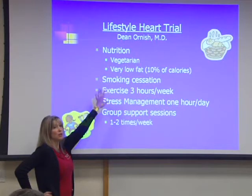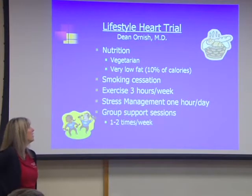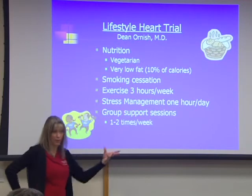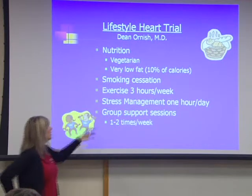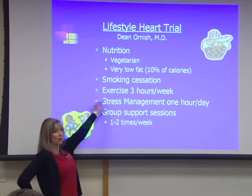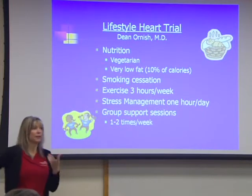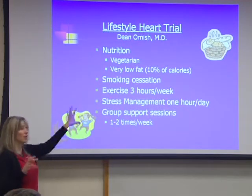But in addition to the diet part of it, or the eating part of it, there was a whole other set of treatments, dealing with other risk factors. So diet is one risk factor for heart disease, but there are other risk factors. Smoking, so part of the program was smoking cessation. Exercise, lack of physical activity is a risk factor, so exercise 3 hours a week. Stress management, they went to stress management 1 hour a day, and had group support sessions 1 to 2 times a week because that can be important for heart health also. So it wasn't just a diet, it was a whole program.